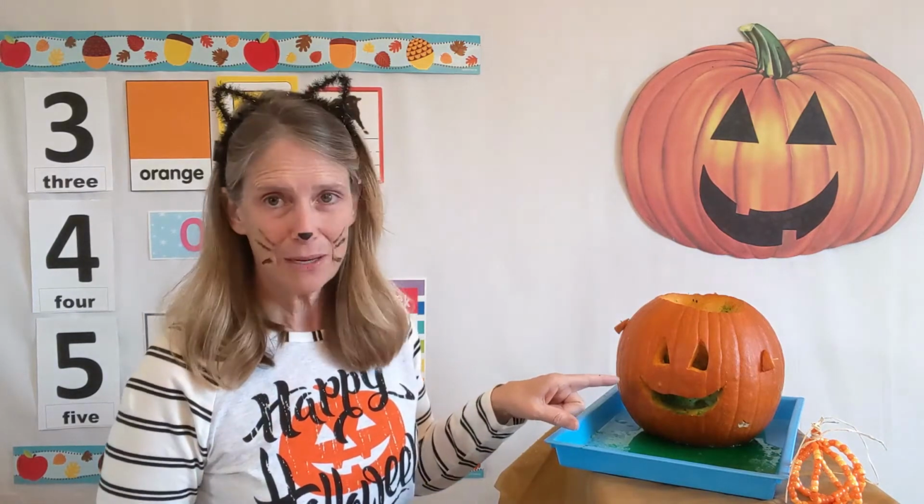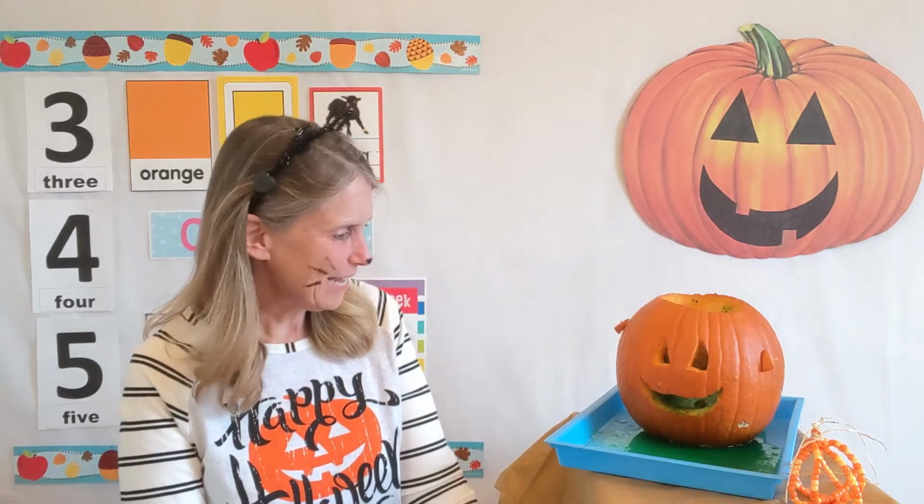Now, the only reason mine was green was because I also added some green food coloring just to make it a little bit more colorful. So if you have your grown-up's permission, you can make your pumpkin kind of ooze everything out of his eyes and nose and mouth too, because it's kind of fun to do that. So that was our science experiment today, and that's why it works.